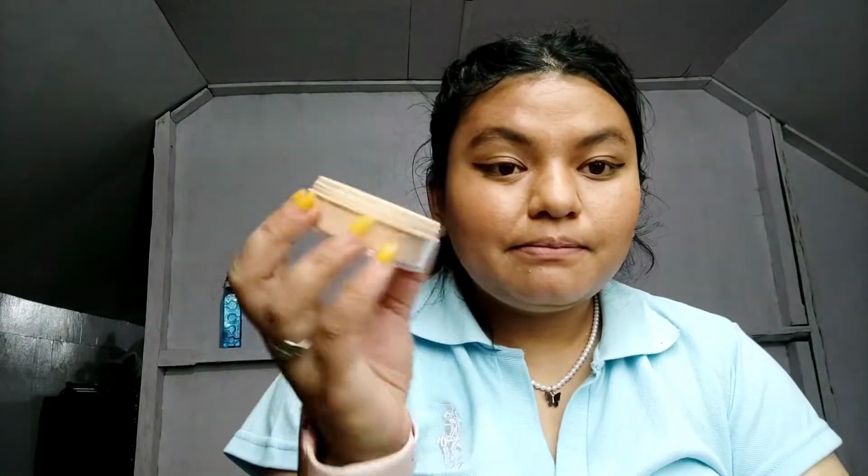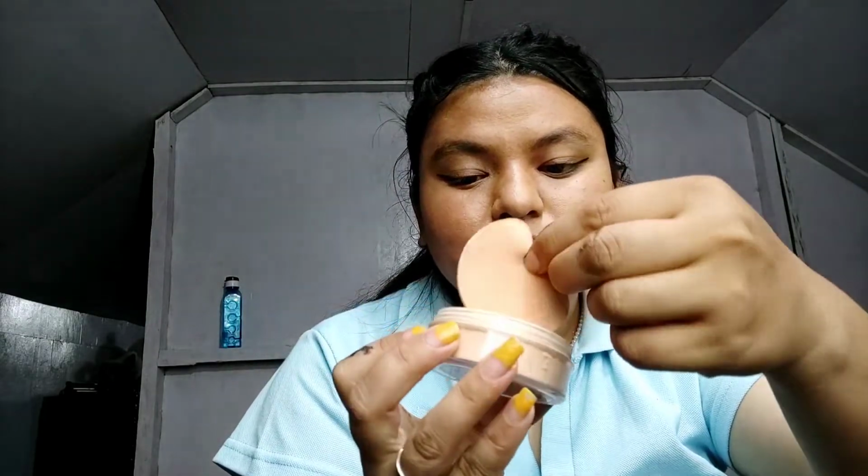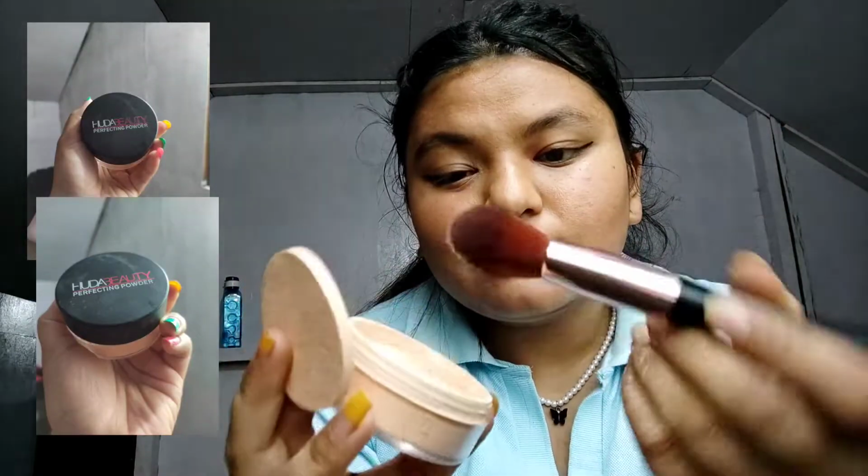Can you see that it looks the same and it looks flawless? After blending it well, we have to set it with the powder. It's the powder from Huda Beauty. You take the brush, dip it over here, tuck tuck, and over here. Set it with the powder.